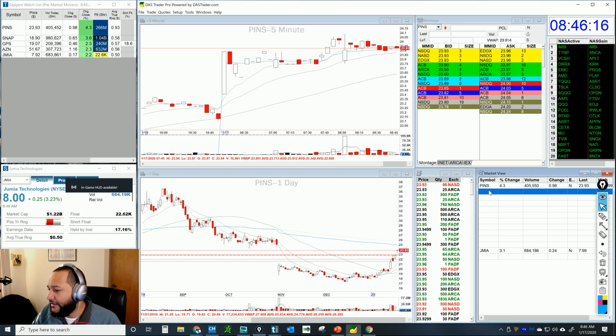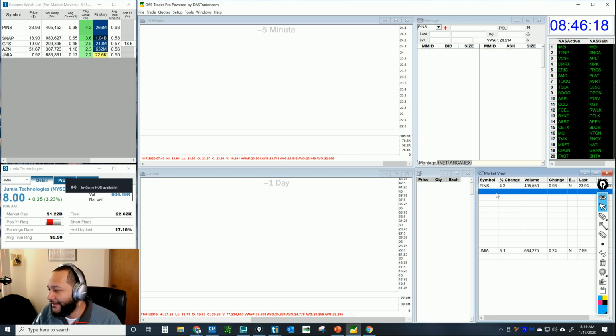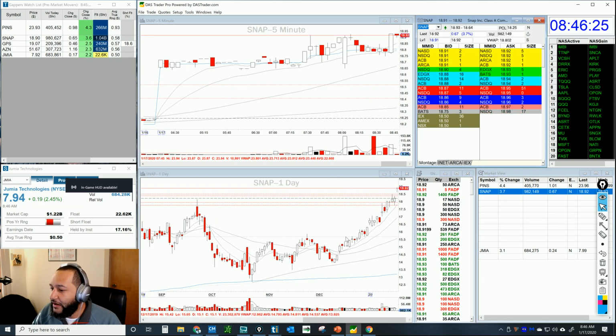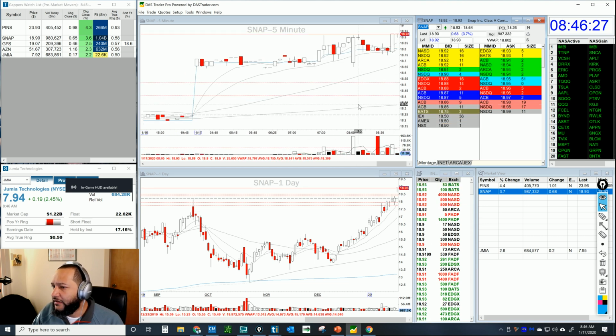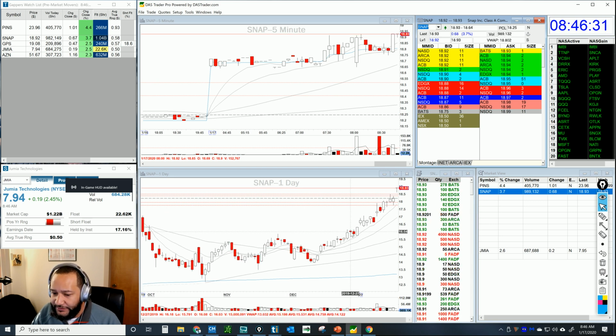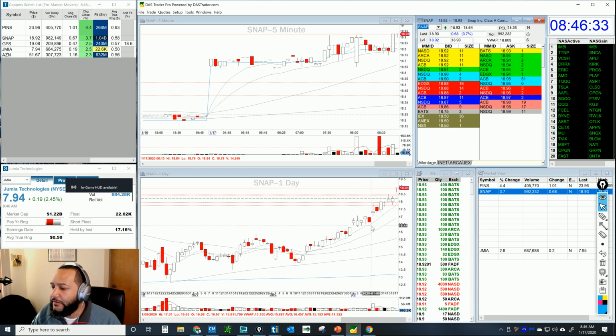So it looks like Snapchat is a standard for things to be measured by. Let's look at Snap here. Snap is also up 3.7%, 982,000 shares traded. Snap trades a lot of shares. It is heavily traded. It's a stock that for some reason trades a lot of volume. People like to trade this stock. But it can be very choppy.